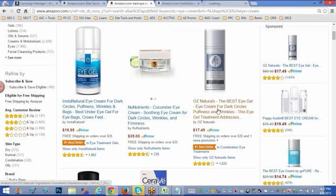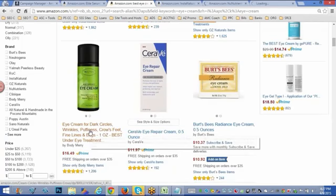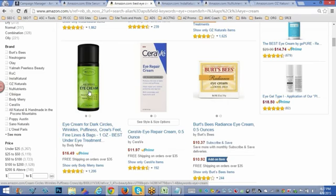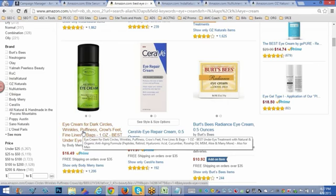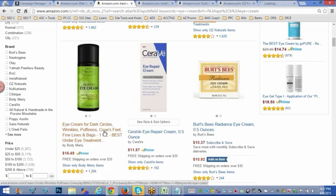Okay. How about these? I think Oz Naturals. We were looking at that before, and I think that's a competitor as well. Yeah, they're pretty big. Okay. We're gonna go with the top 5. How about this Age Defense Eye Cream by Body Mary? Yes. It's an interest. Crow's feet. There you go. Hey, there's a keyword. Crow's feet. Yeah, that's a big keyword.